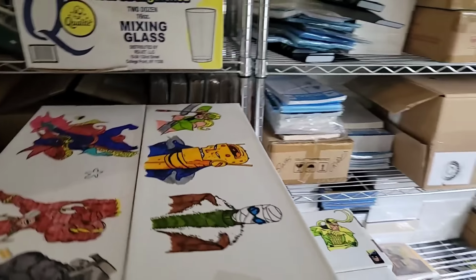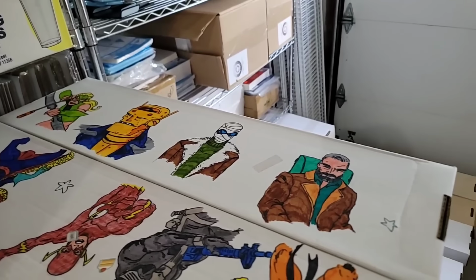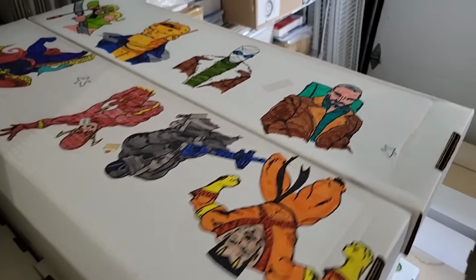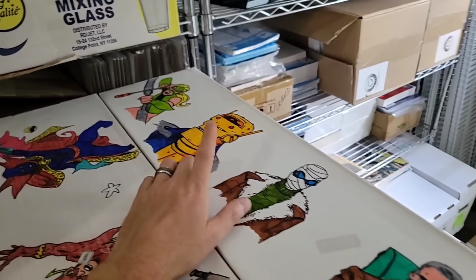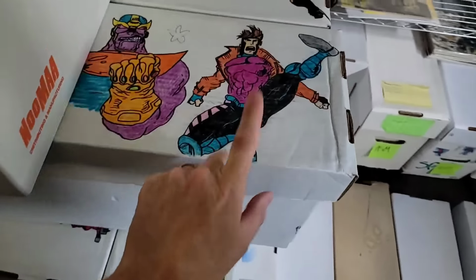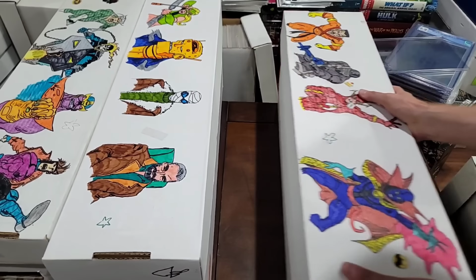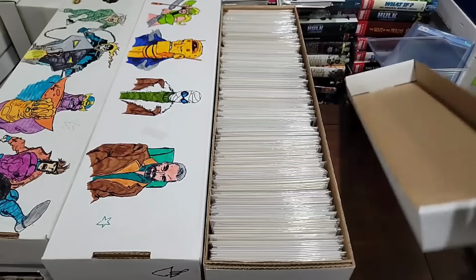What do you think? Who is that? Robot Man? I don't even know who that is. Snake Eyes. These are Doom Patrol guys. I don't know their names, but we'll go Gambit. We'll just write Doom Patrol and Snake Eyes. Part 10. We've got Snake Eyes. I should do Flash, but we'll just do Snake Eyes, Doom Patrol, and Gambit. We're going to pull these out of the way. We're going to start with Snake Eyes.